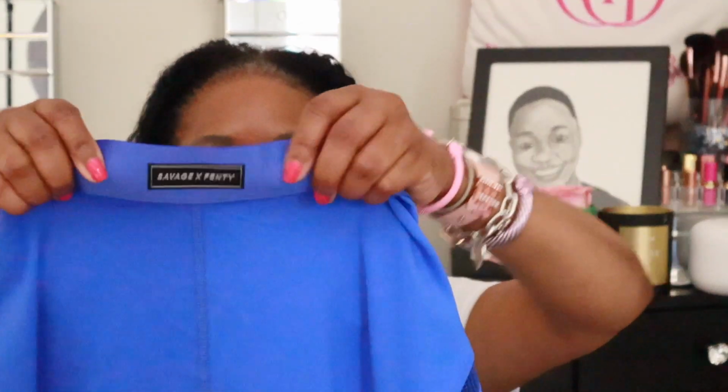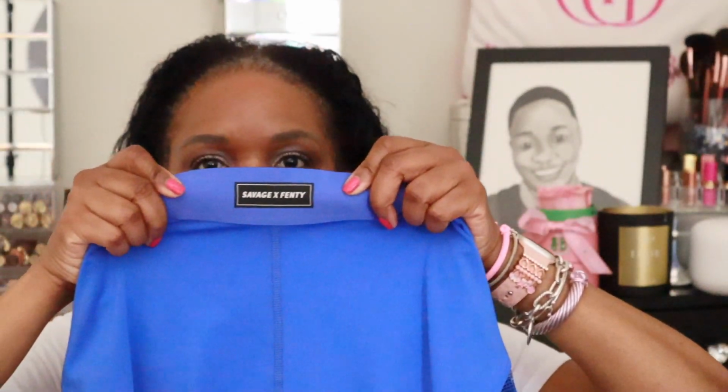So I got these in blue, which also have that trim on the side, because I don't have this kind of blue either. I was trying to get leggings that are in colors that I don't normally have, but I have black sports bras, so I can wear them with my black sports bras or other colors. And again, it has the Savage X Fenty right in the front, and it also has it in the back. And this one is also in that trim.